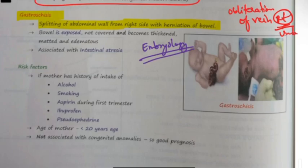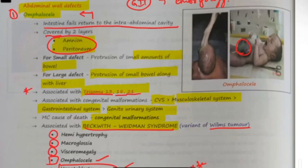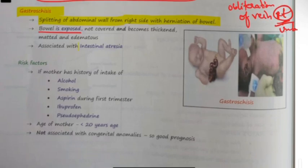At that place, the abdomen should come and fuse, because initially there was a vein, now the vein has obliterated and it should be covered by skin and wall. If that skin and wall fail to come and fuse, there will be a defect there, and through that defect there will be a hernia. That is called gastroschisis. Here the bowel is exposed; it is not covered by amnion and peritoneum as in omphalocele. The bowel is directly exposed to the environment in gastroschisis, and it is usually associated with intestinal atresia.